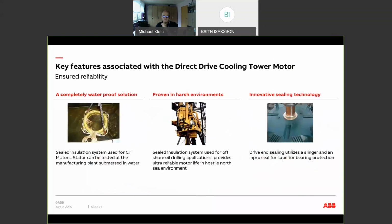Okay. Now we have some customers that are saying, we stick an electric motor in a very wet environment. Is that motor really suitable for doing so? Do we really want to put that electrical piece inside the cooling tower? And I must say yes, because we are using a sealed insulation system, and that sealed insulation system is tested underwater. So this is a water pool, let's say, where we put the winding in, and then we energize it and see if there's any electrical leakage. And we're using this data for the top drive industry as well, the offshore drilling application.